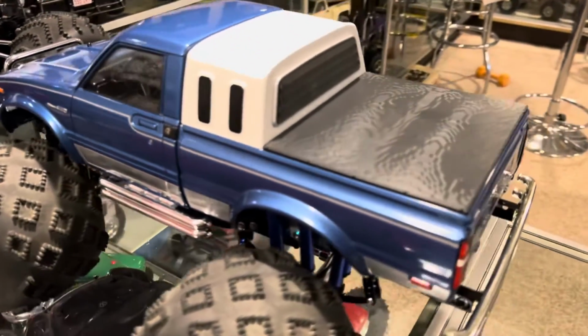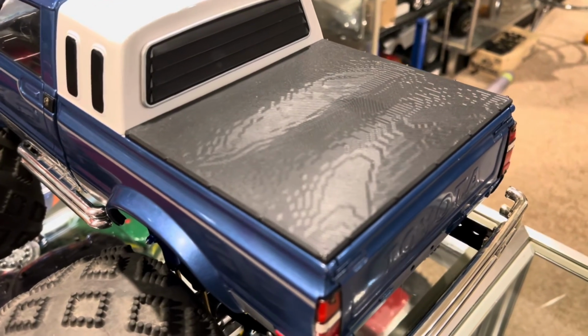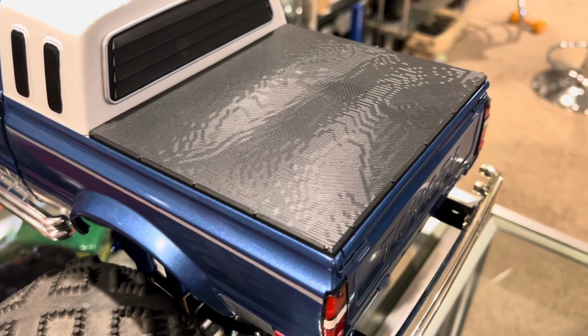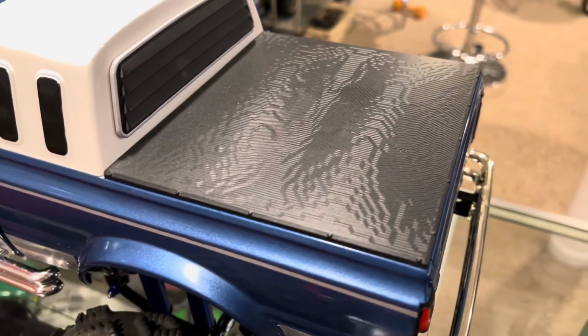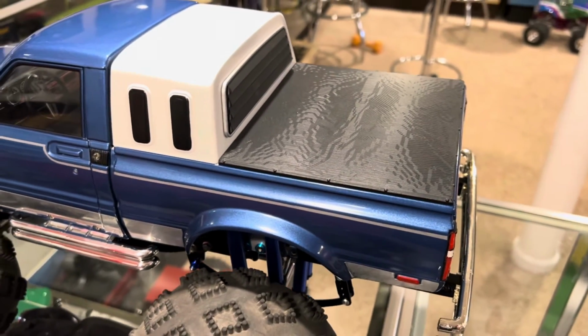Like I said, I added this pretty cool scale tonneau cover from Matt at Scale Hobbies. You can see it's got the little snap rivets and everything in there. And it's textured, which resembles that of an actual leather tonneau cover.